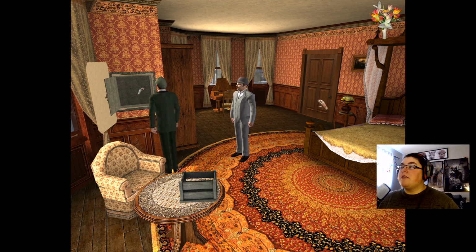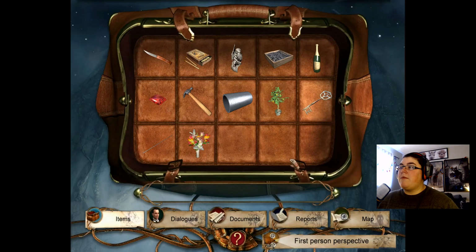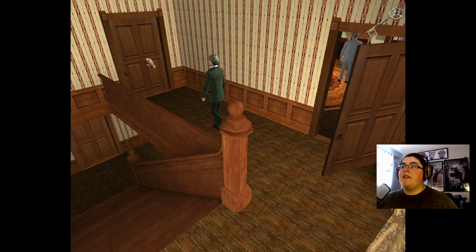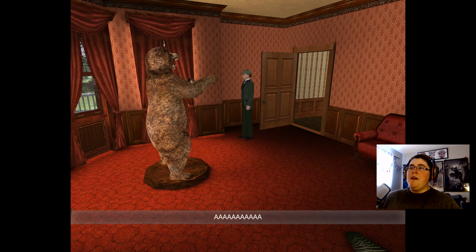Okay, so we have a key, so we should be able to get into that other room now. Good, good, good. Wow, that's a fancy key. What are we gonna find behind door number 6? Screaming? Is the bear screaming? That's quite the screaming. Apparently the bear is screaming.